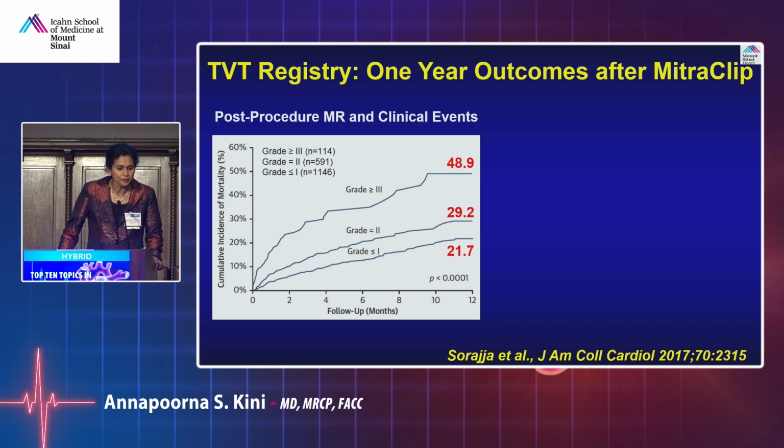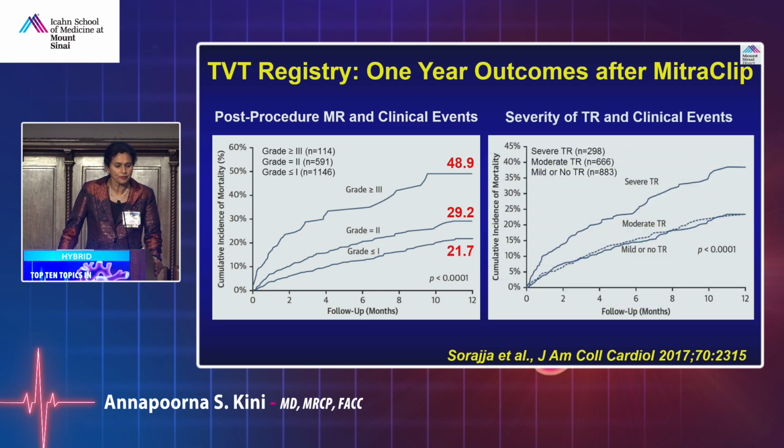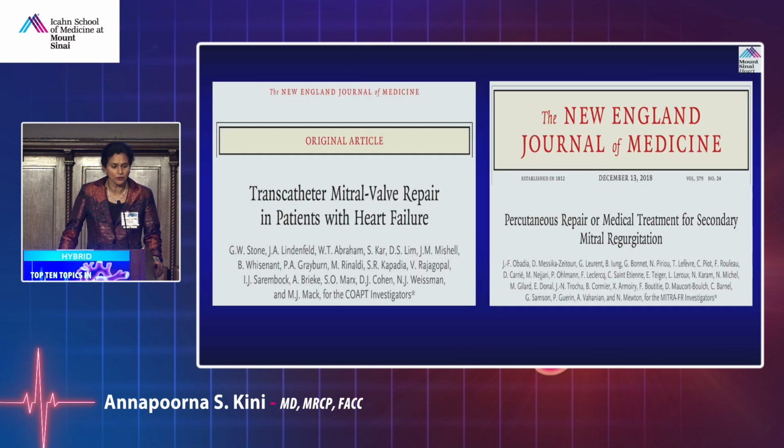mitral regurgitation. So if you see here, patients with grade 3 MR had poor outcome compared to grade 1. And another important thing also is the severity of TR, that patients who had residual tricuspid regurgitation also did poorly at follow-up.